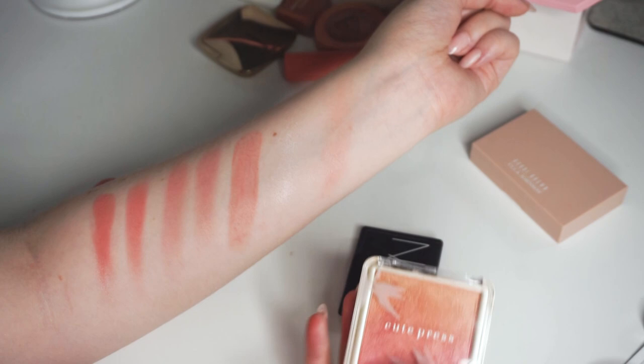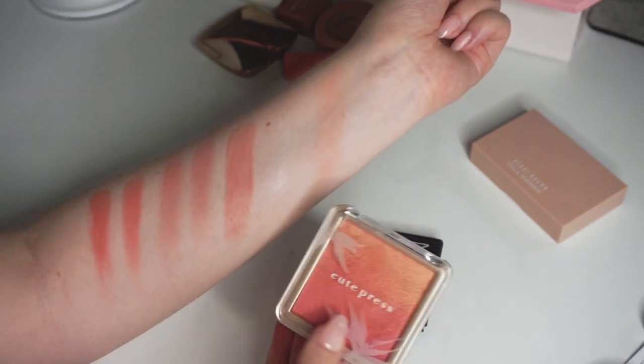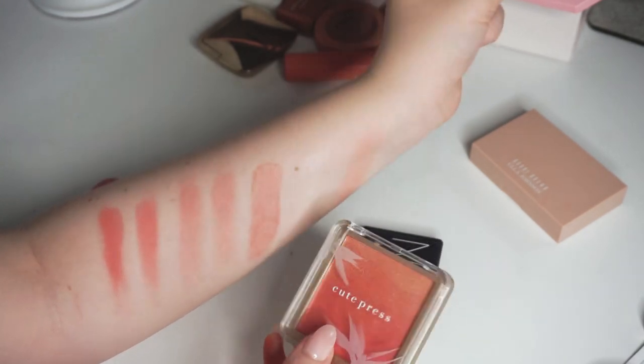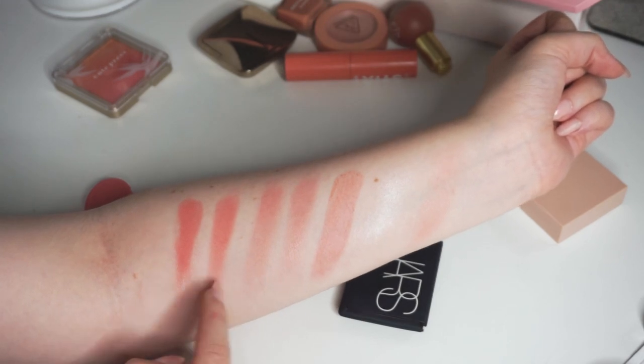They look quite similar. And I've barely used this one, so I can pass this along because I've only used it a handful of times and it's just really, really pretty. But yeah, I don't need both, so I'm gonna pass this one along. These colors are quite similar.